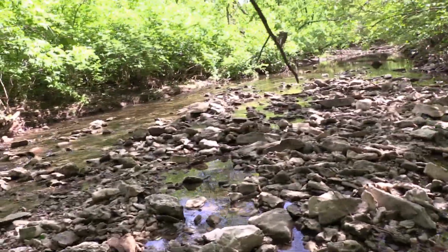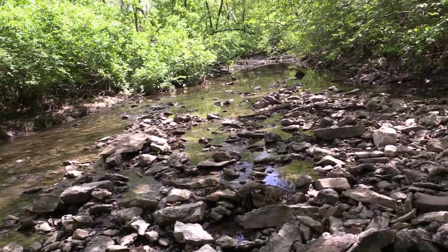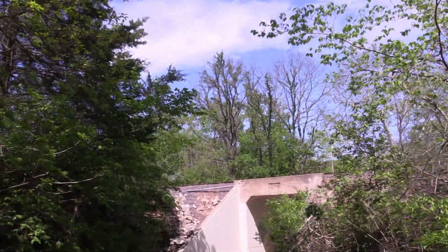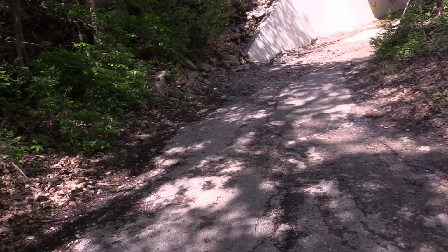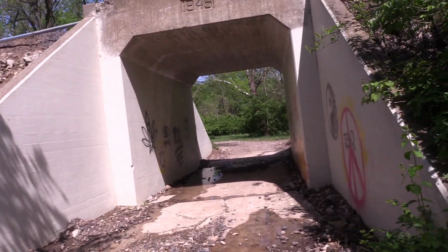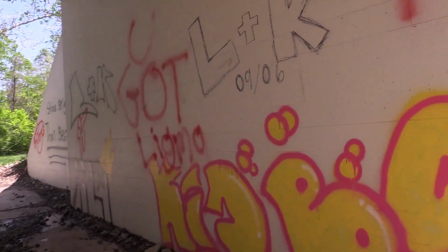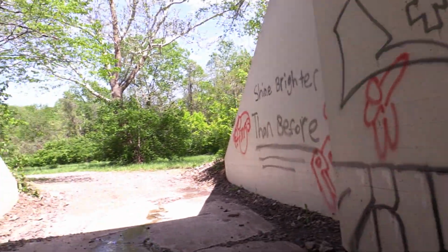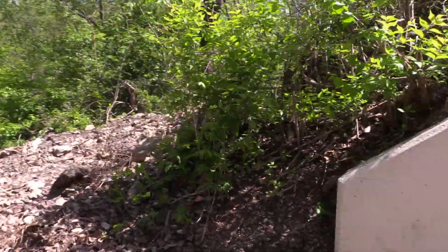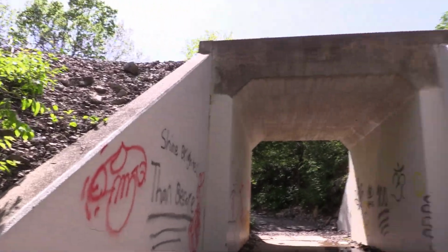Hey, look at that. Huh. So, here it is. Apparently placed in 1945. This used to be an old road, and of course, it's been vandalized. Why would I expect anything else? This is really annoying. I want to get up there.